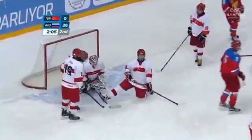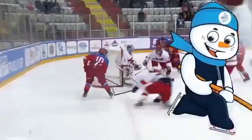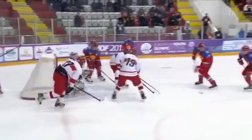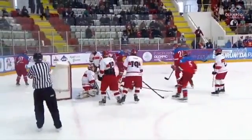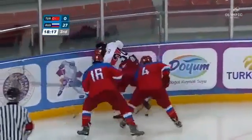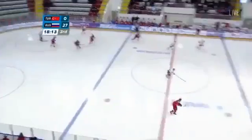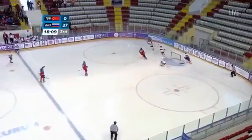Nice glove save there. Oh, yeah, it's a glove save. I thought he grabbed it. Top shelf over the glove. Crowd here has been alive and supportive. Not much to cheer about, but I think you'll hear him if Turkey can score. And here's a breakaway for the captain.